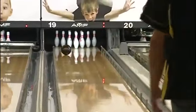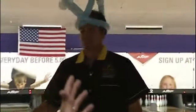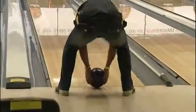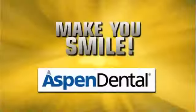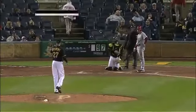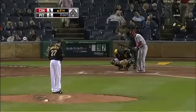Hosted the Bowling with the Bucks charity event. What's that? Raising money for the Western Pennsylvania Leukemia and Lymphoma Society, as well as the West Virginia Leukemia and Lymphoma Society. Of delivering the bowling ball.